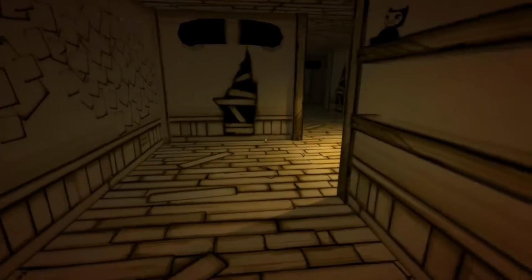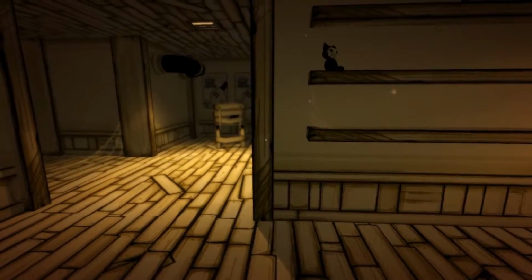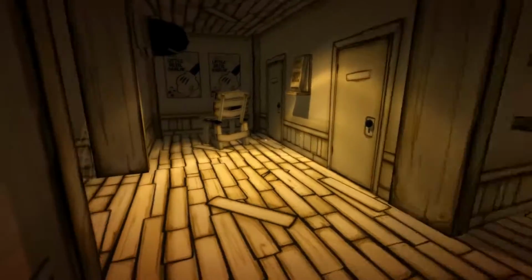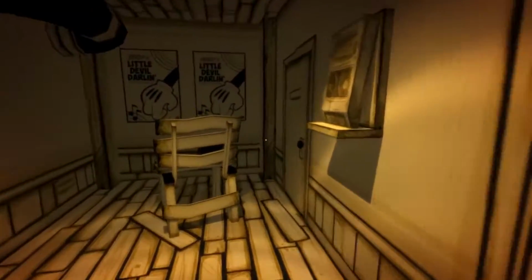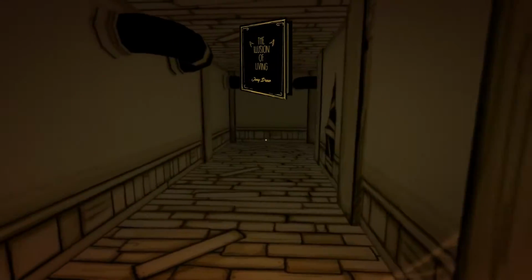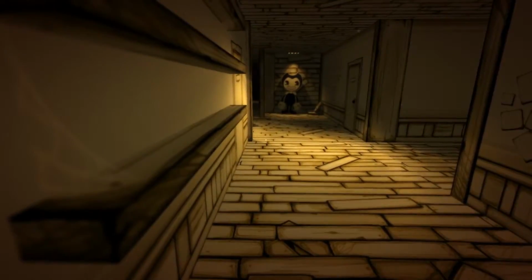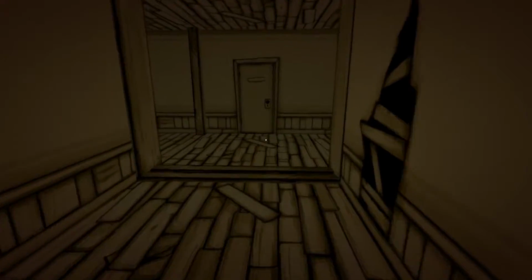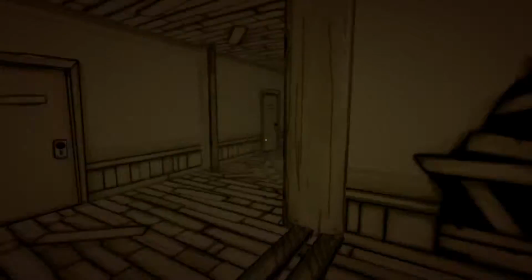This is bad. Okay, we're going wide. We're taking things wide here. Okay. Alright. Cool. What's in the chair? Oh, the book! We got the book. Okay, cool. So we can go put the... Wait, can I carry more than one thing at a time? I need to go back over here and get the wrench. Okay.